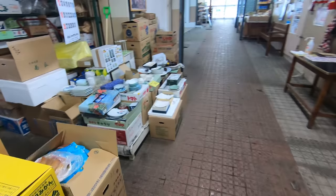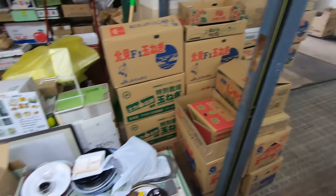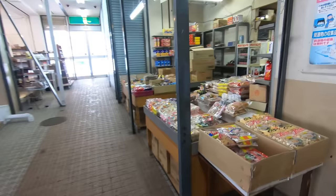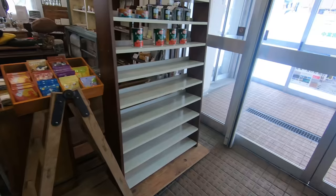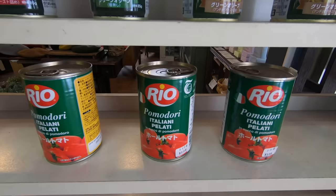Some bowls and stuff on sale, very cheap, 50 yen. Very reasonably priced. And this is a little candy store. Candy store here. Store selling tomatoes, canned tomatoes, and other stuff.